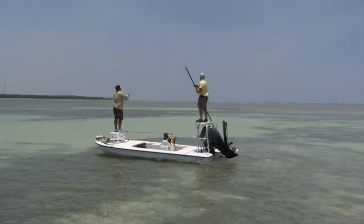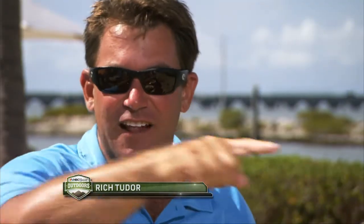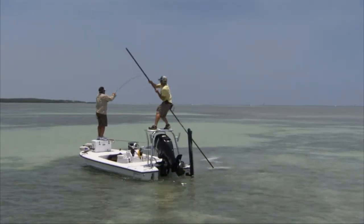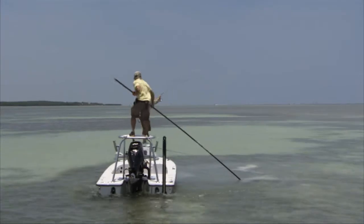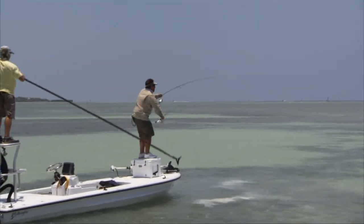What I thought was a bonnet shark took off like a missile. I could see at that point, I'm like, it's a bonefish. Great patience. Woo! You were patient, man. All right, can you clear this out of the rod for me real quick? Just drop it, I got it. It needs to be reeled in.